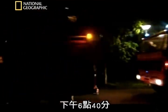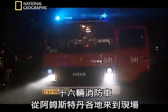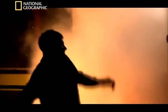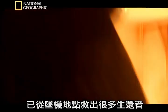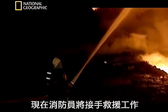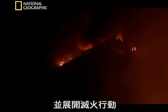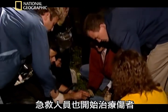6:40 p.m. Less than 5 minutes after the crash, the first of 16 fire engines from across Amsterdam arrives at the scene. Brave local people like Andre Boss have already pulled many survivors from the crash zone. Now firefighters take over the rescue operation and tackle the inferno. News crews capture the scene as paramedics start to treat the injured.